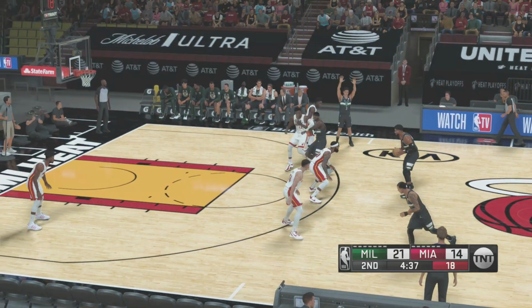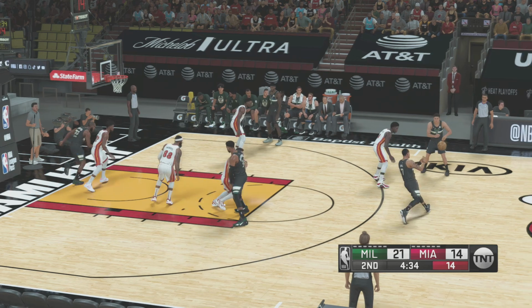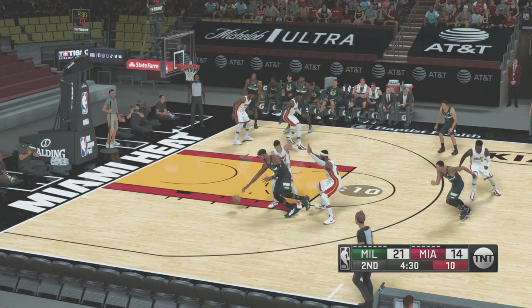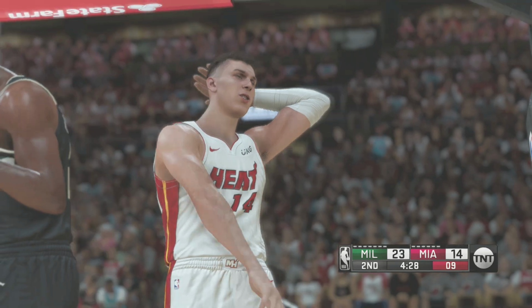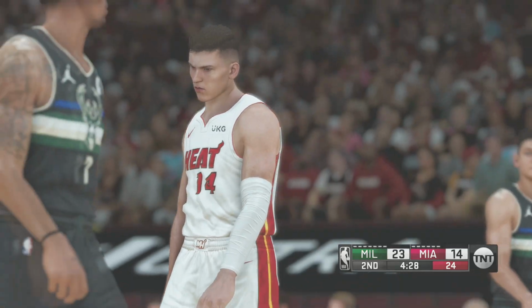Passes it to Antetokounmpo. Allen outside. And here in the second, with about a minute and a half gone by, here's Antetokounmpo, and the slam dunk by Antetokounmpo. Few better than Giannis completing the play. Incredible strength, plus excellent agility.